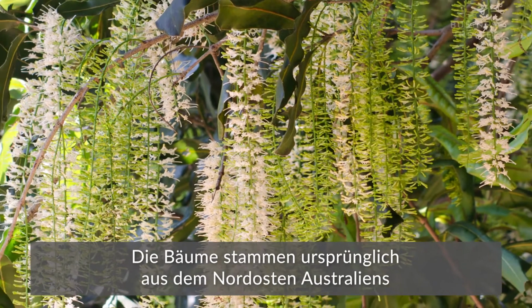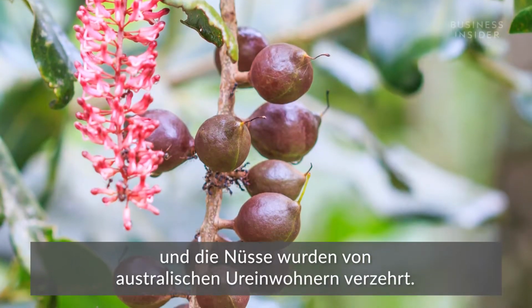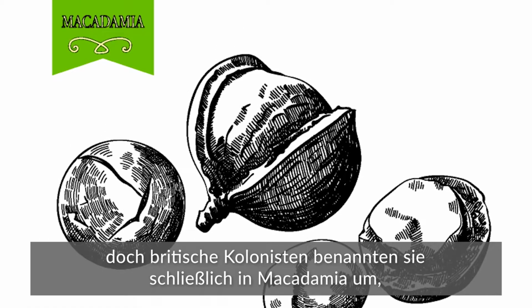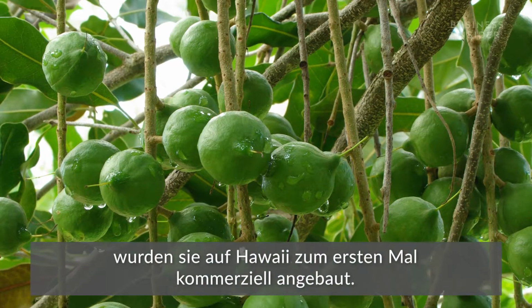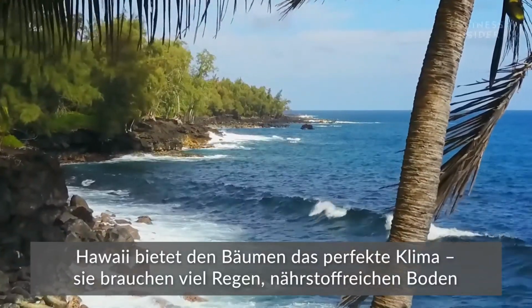The flowering trees originated in northeastern Australia, and the nuts were eaten by the Australian Aboriginal people. They called the trees kindle, but British colonists eventually renamed them macadamia after Dr. John Macadam. Despite originating in Australia, macadamia trees were first commercially grown in Hawaii. Hawaii has the perfect climate for the trees.